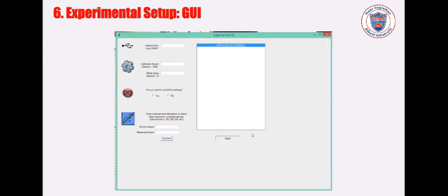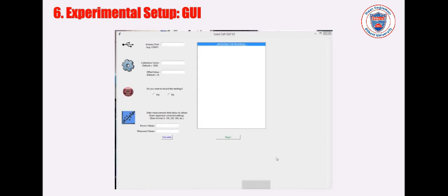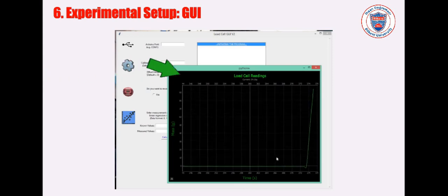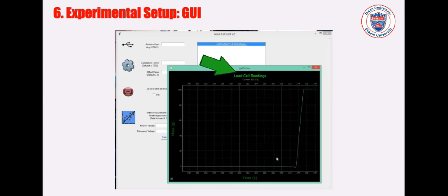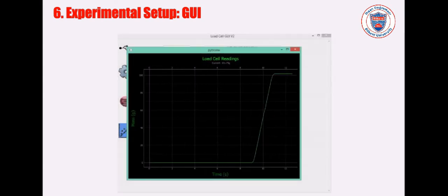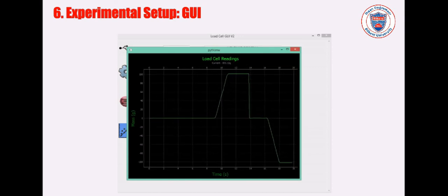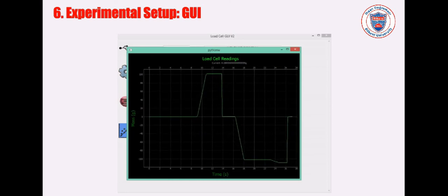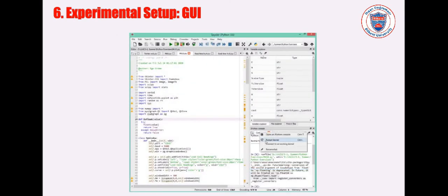Pressing the begin button initiates the measurement session and a real-time plot appears. In this plot, the real-time current mass readings can be found just under the title Load Cell Readings. When the Tare button is pressed, the sensor zeroes its offset value such that the current load on the setup will approximately read 0. Secondly, pressing the power button ends the measurement sequence. It is also recommended that the kernel be restarted before beginning a new measurement session.